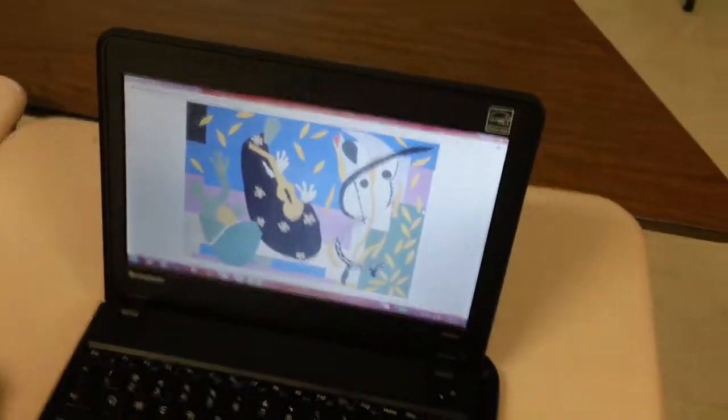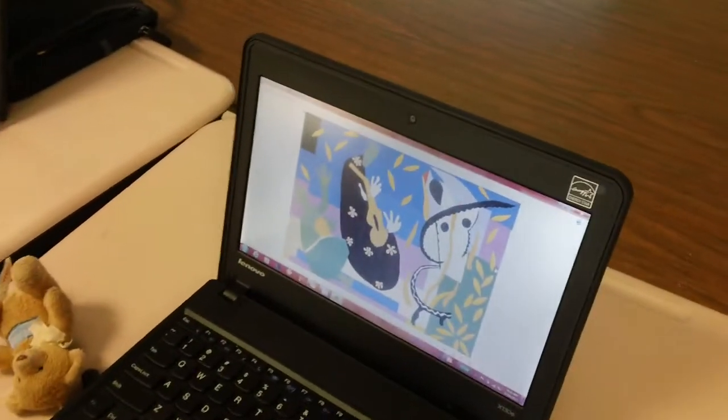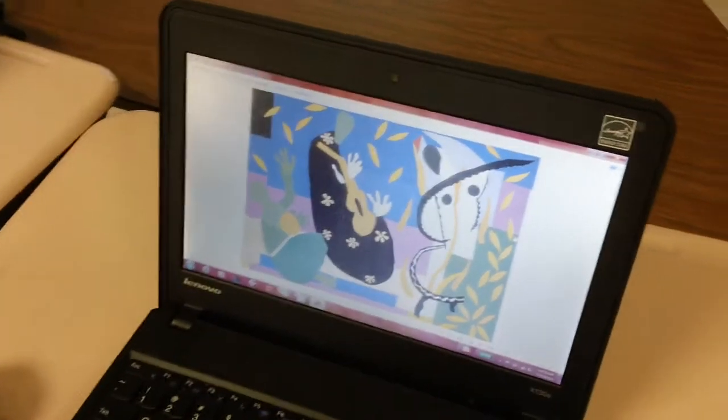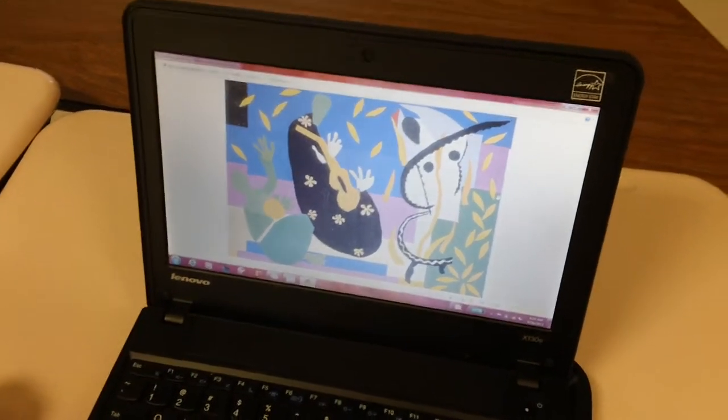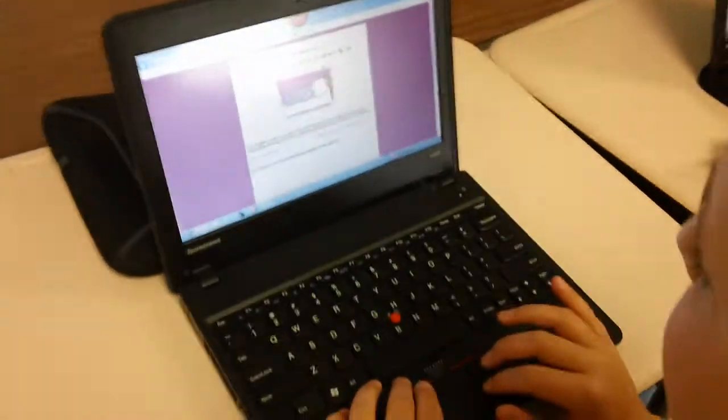Abby. Sometimes in art class, Mrs. Machemer looks up paintings so we can do our artwork in the style of a famous artist. This painting is done by Matisse. Beautiful. And that helps the students to see some great works of art and to imitate what those artists have done. Dom, what have you got for us?